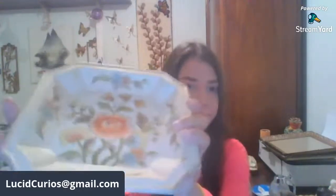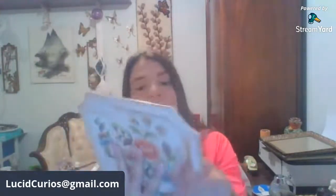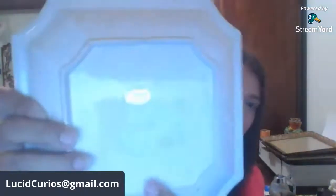So, first up, I have this Andrea by Sadek plate. And it's got gold gilding around the flowers. I'm not quite sure what type of flowers they are. I don't know if I can get the gilding to catch the light, but the front is bisque and the back is glazed, and it's got her sticker and the numbers 5778, but there's a sticker and there's a 5578. It seems pretty 90s to me, but I could be wrong about that.